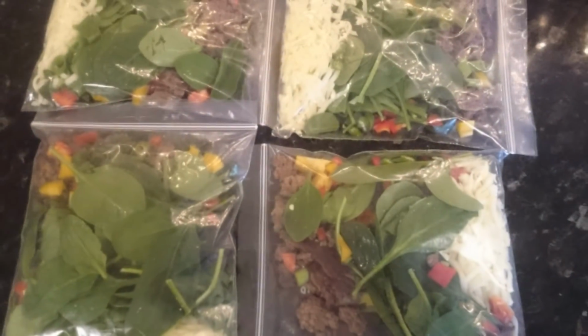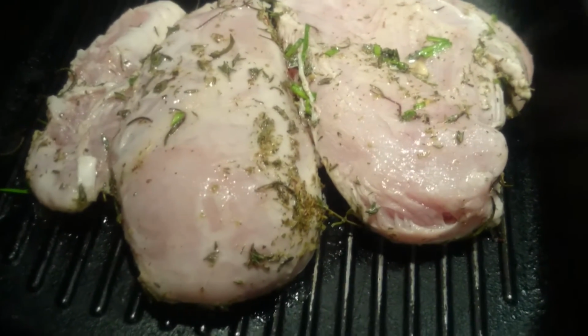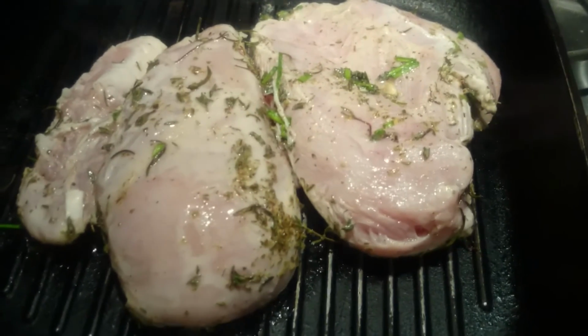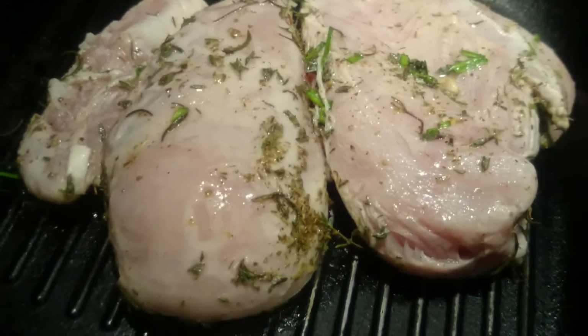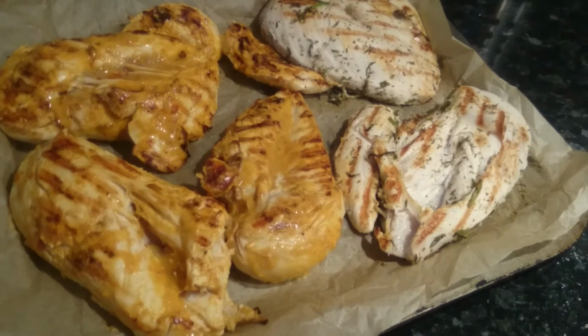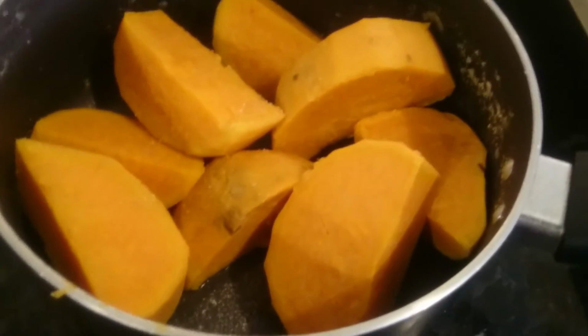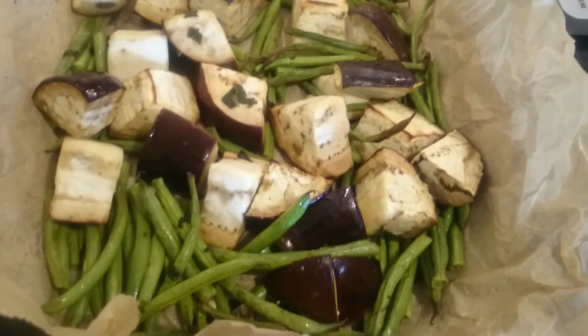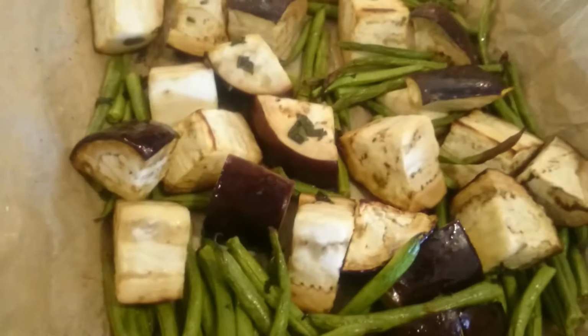So I'm starting to fry my chicken on the griddle pan. I'm going to wait until it has the nice brown lines, flip them over, and then transfer them onto a baking sheet to cook in the oven. Here's my griddled chicken. I'm just going to put this in the oven for about 15 minutes. So now my sweet potatoes are cooked, and my oven roasted aubergine and beans are cooked, and my rice is also cooked. So I'm just going to mash these. I put a bit of pink salt on this and portion these out.